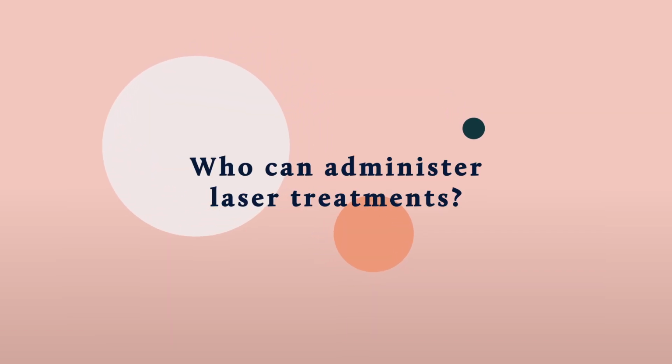You have to learn about who's administering these treatments because people can certainly get burned, they could scar, and they can have permanent damage. So please, please, please choose a board certified dermatologist, a plastic surgeon, or an MD who has been trained and qualified to administer these procedures.